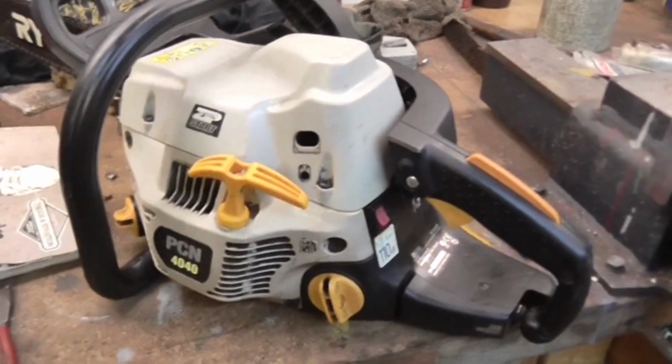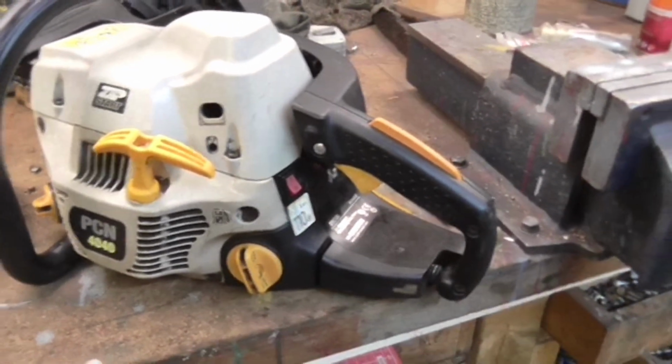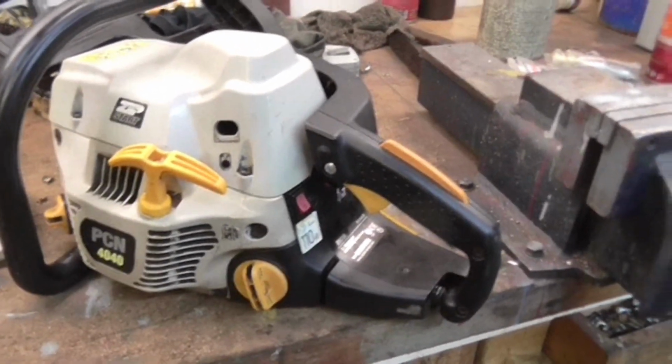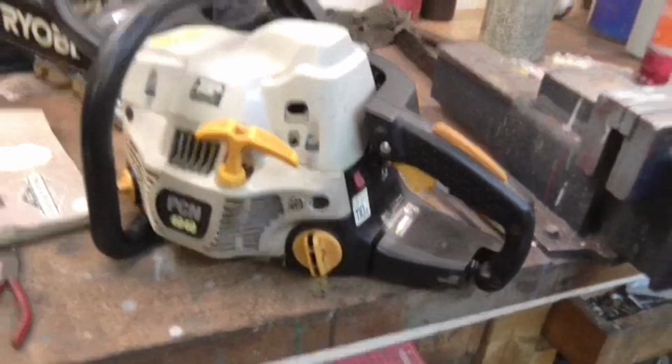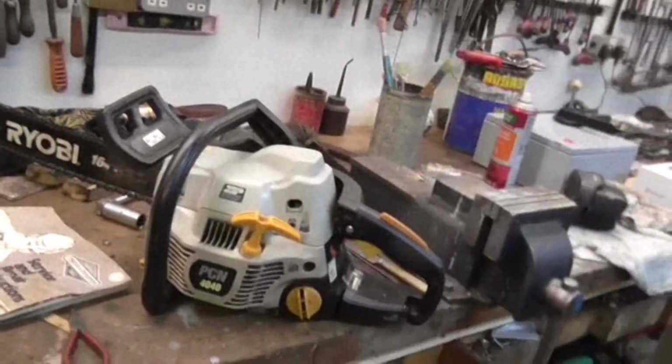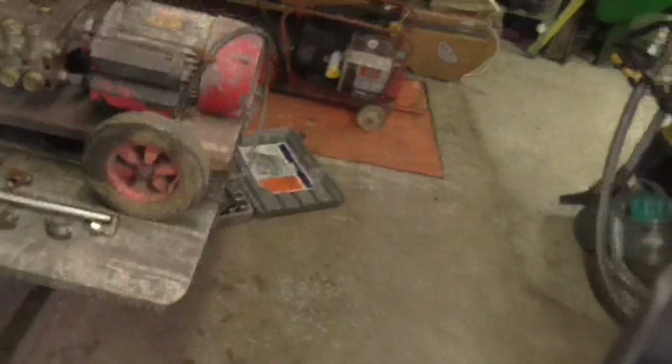Right folks, I'm going to order a new diaphragm kit for this carburetor. I'm not happy with what's in it. It's running a lot better. It starts and it runs now and you can rev it, but it's still cutting out, and I'm pretty sure it's the diaphragm that's not opening the valve. So we'll get a kit for that.